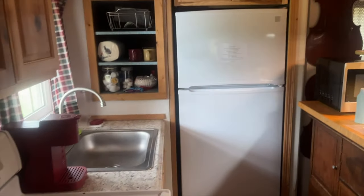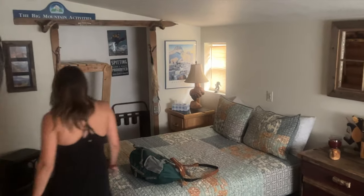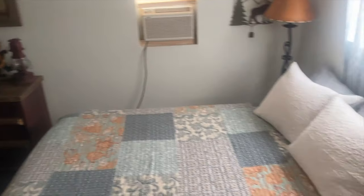We usually stay in hotels for our trip, but we decided to do something different. When in Montana, we rented an Airbnb little cabin, so it's kind of rustic but kind of neat. Wow, this is very sweet. Oh my goodness, there's even like a bunch of them out here.